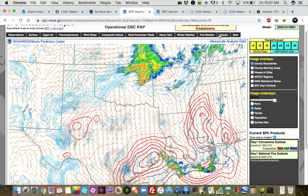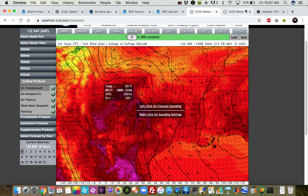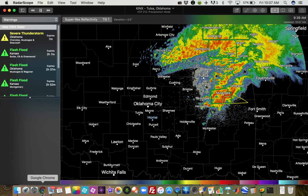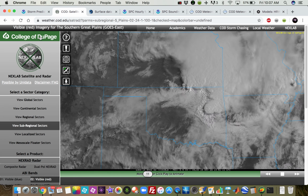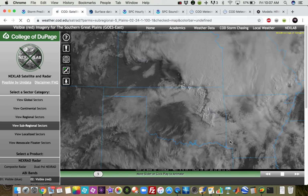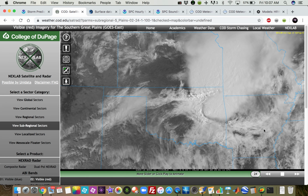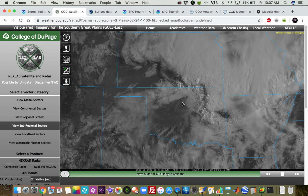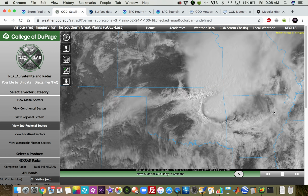But again, I think it's going to be mainly an MCS kind of day. Maybe a brief window for a supercell or two near that boundary if it stalls. But again, that is going to be the thing to monitor throughout the day. Let's go back to the satellite and show you. Let's refresh here and show you that boundary just sagging south pretty fast this morning. So you're going to have to watch satellite closely today. You can throw the CAMs out today.